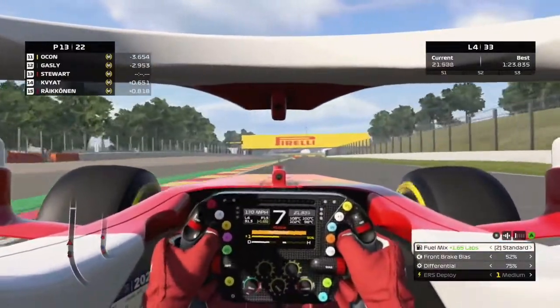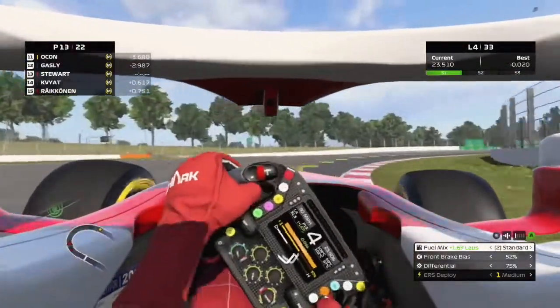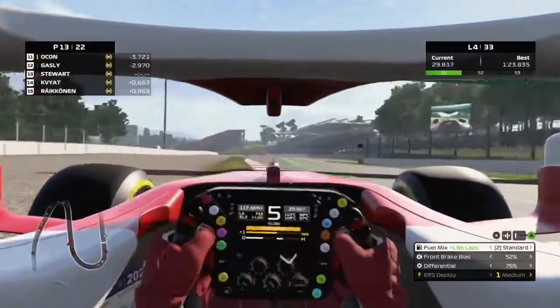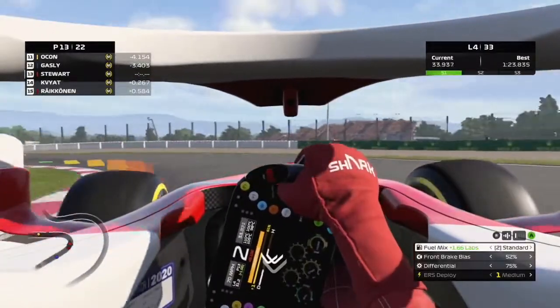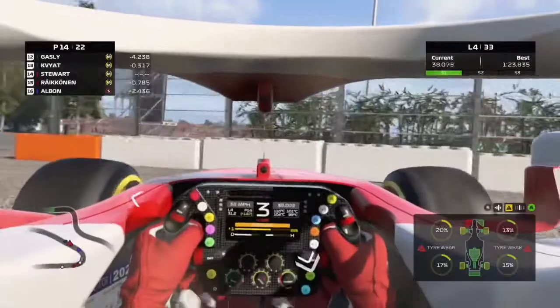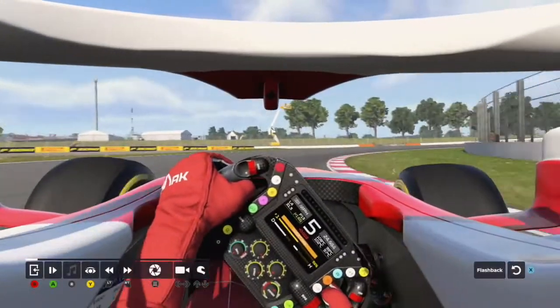Albon's behind me somewhere as well because he had a 10 place grid penalty, and started on soft tyres, so I'm assuming this isn't good. This is not good. I'm assuming he's going to come flying past at some point. Why are we so wide there? Oh my god. That's replay number one.